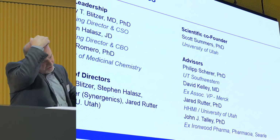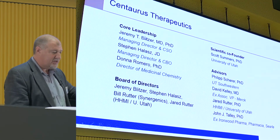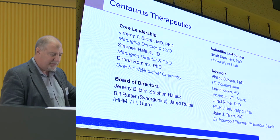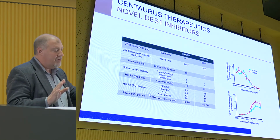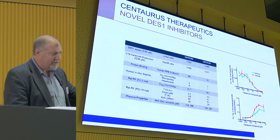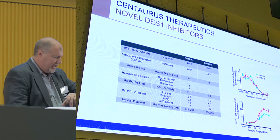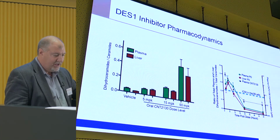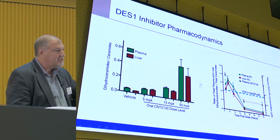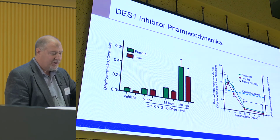So we started a company with a couple of drug development guys out of San Francisco, Jeremy Blitzer and Steve Hallis, and Don Romero is our medicinal chemist. We made a whole suite of DES1 inhibitors. These drugs have good drug-like characteristics. They have good IC50s if you use that stable isotope assay. You can monitor the accumulation of dihydroceramide. You can measure the pharmacodynamics by looking at the dihydroceramide ratios.